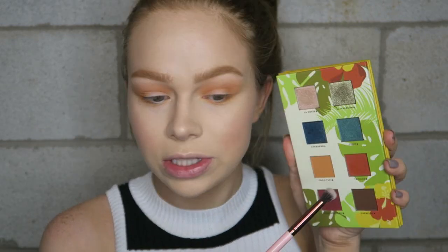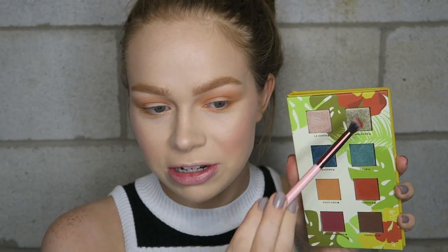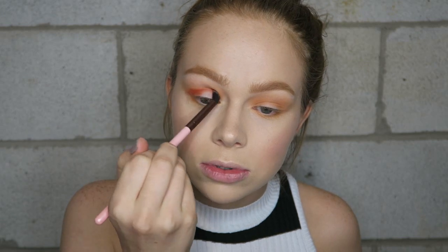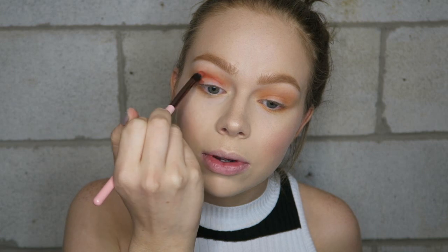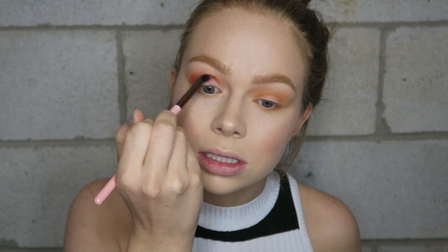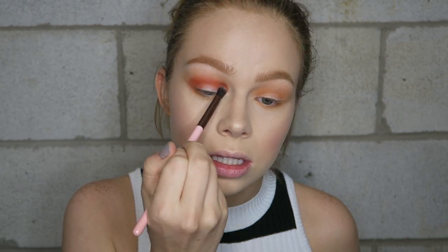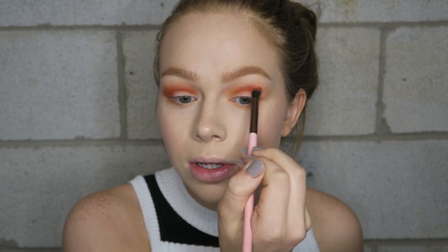I'm going to go into Tropico next, which is this really pretty orange shade. It actually matches that flower perfectly. This one definitely does have a little bit of kickback in the pan, but not bad at all. And I'm just going to throw that in my crease. I really like that shade. It's very pretty. I will worry about blending it in just a second. I'm just going to do the shape that I want.